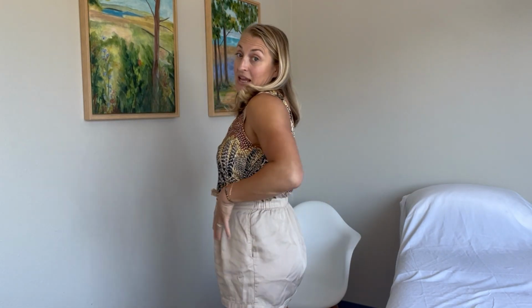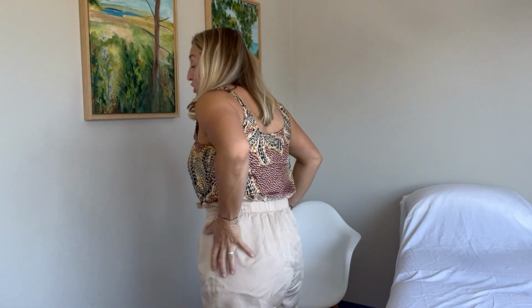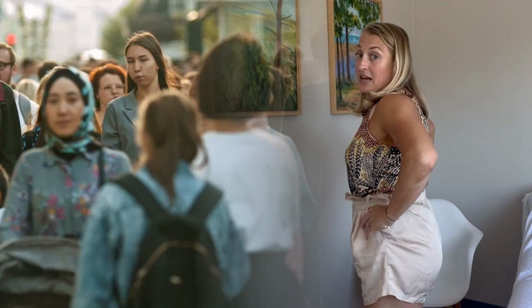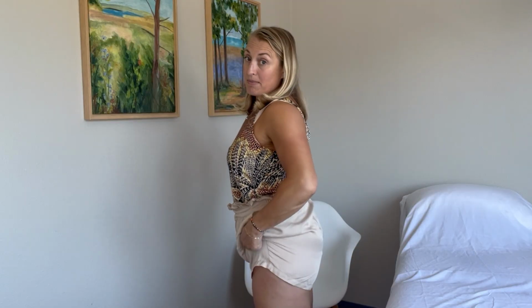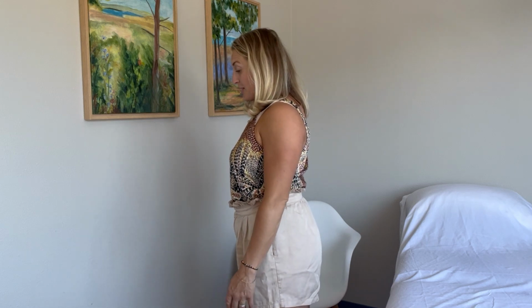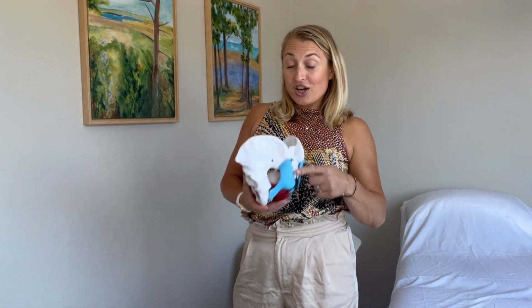SI joint pain is right here. So the glute is here, and then we have our SI joints here. And a lot of people will be in this anterior pelvic tilt, and that helps them pop their glutes out, so they like the way their butt looks when they're standing in that posture. And then they just get used to standing in this anterior pelvic tilt. Well, that puts a ton of pressure and jams up these joints.